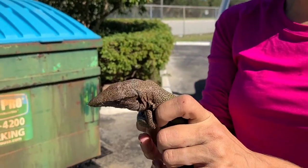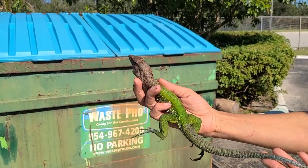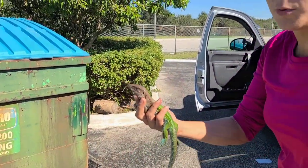This is a really big iguana. Like, this boy is really big. Look at that. He's over 12 inches. So we'll try to find him a home before we put him down.